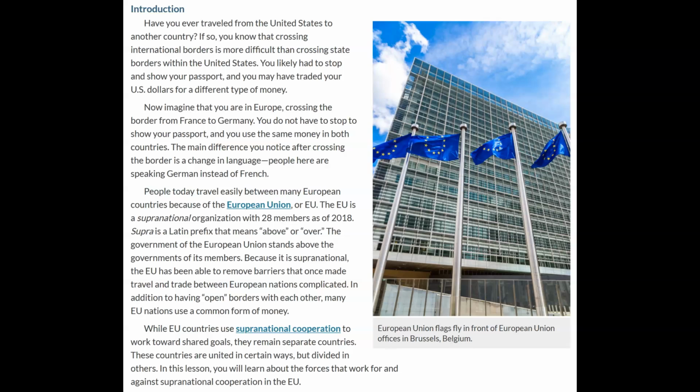Because it is supranational, the EU has been able to remove barriers that once made travel and trade between European nations complicated. In addition to having open borders with each other, many EU nations use a common form of money. While EU countries use supranational cooperation to work towards shared goals, they remain separate countries. These countries are united in certain ways, but divided in others.